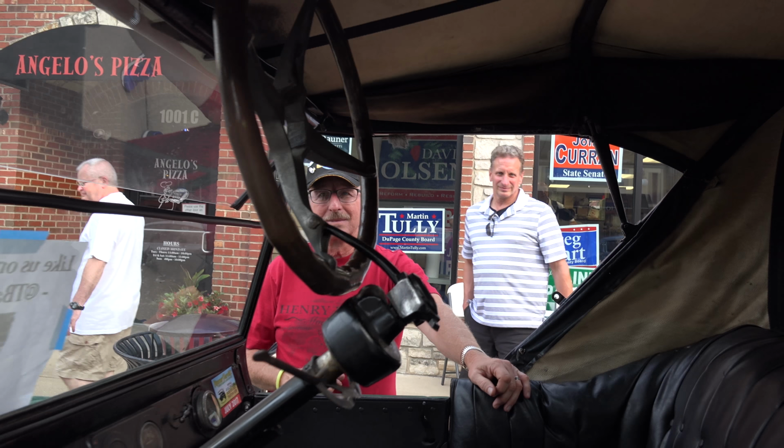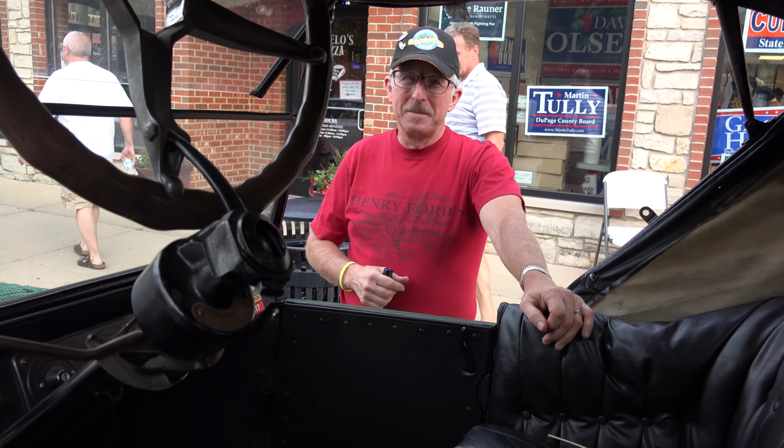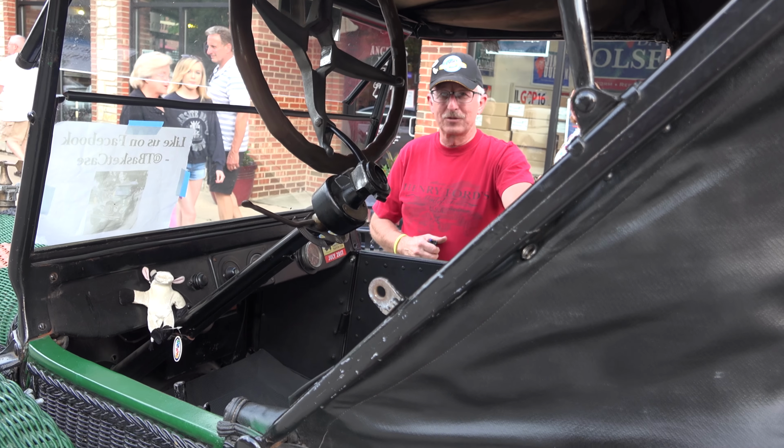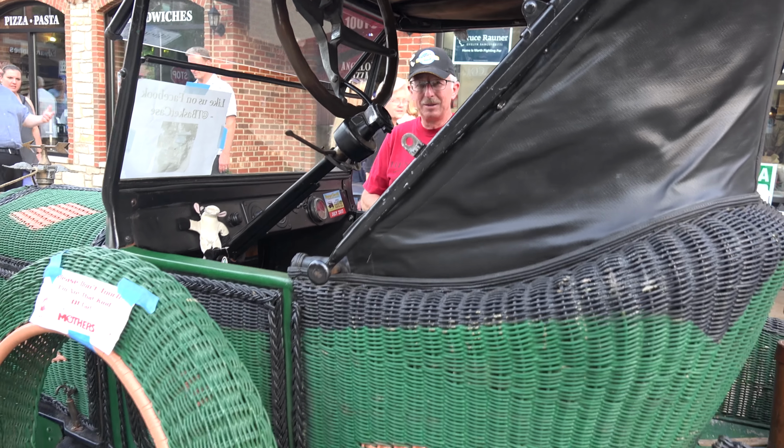This is a built-in picnic basket. Lloyd Manufacturing, what they became famous for was making wicker furniture and wicker baby buggies.